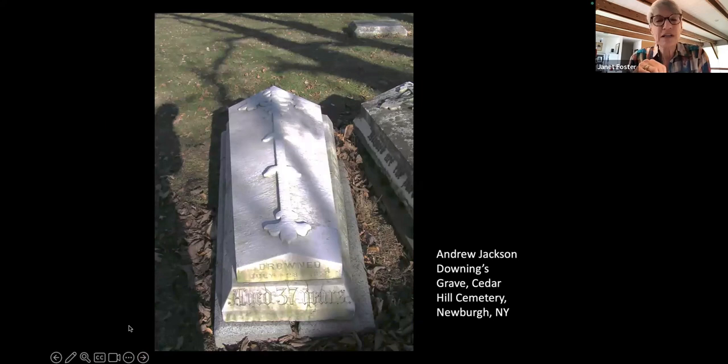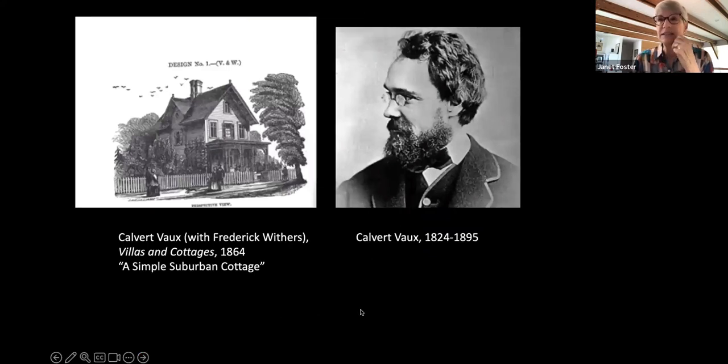Downing drowned, very sudden death in 1852 in a steamboat accident on the Hudson River. He was 37 years old. He and his wife had that big castle in Newburgh. They had no children. He was in the midst of several projects at the time of his death. And it was a real shock because everybody knew how influential he had been on what they called the taste of Americans, particularly none more than Calvert Vaux, because Calvert worked for Downing for about 18 months before Downing died.